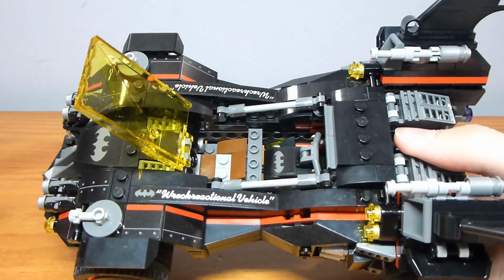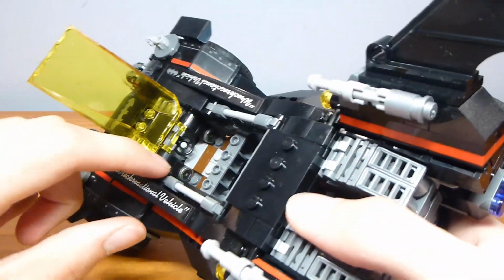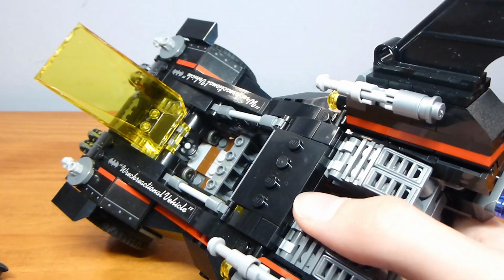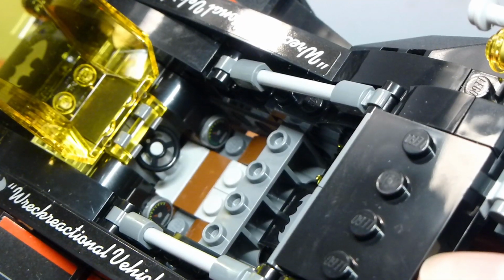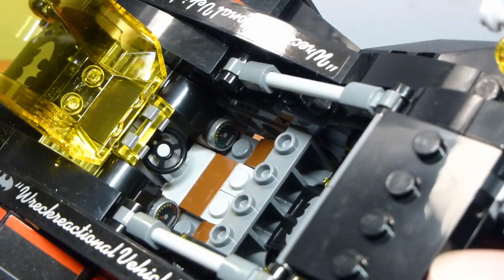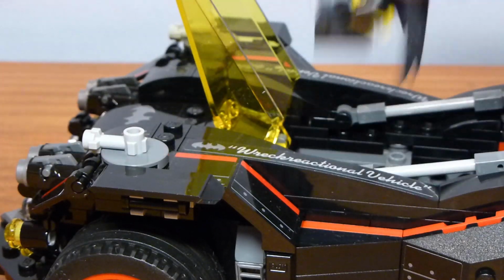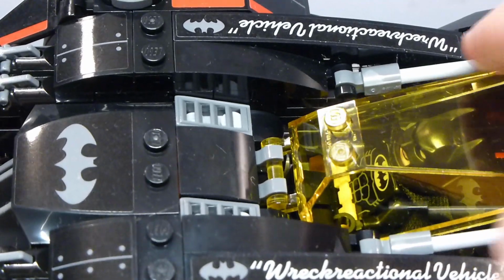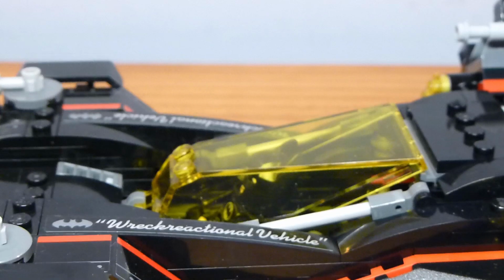Inside, we do have just a little bit of a cockpit area for Batman. We have two little printed 1x1 brown tiles with the little gauge on there. It's a standard print. It's been around for a while. There's also a steering wheel, and Batman does just sit right in there on the studs. I do appreciate how they added in these little bars here that just kind of make the shaping work a little bit better and fill in some of the gaps.